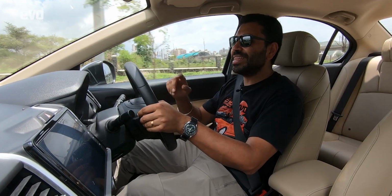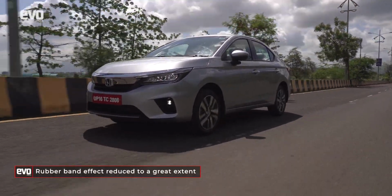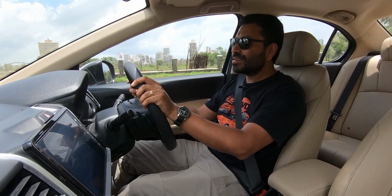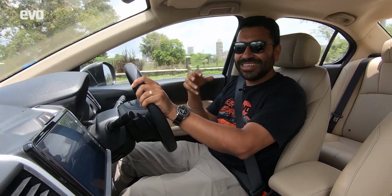So you do get that slight rubber band effect. I have to tell you that it is far better than old CVT gearboxes. It is in fact all but negligible, that rubber band effect. But if you go hunting for it, you will find it.